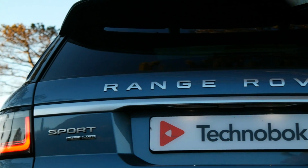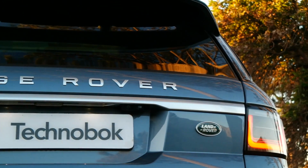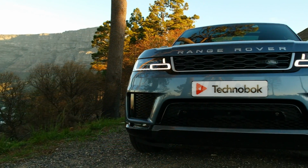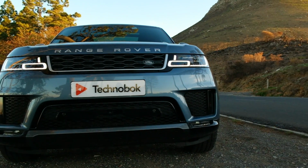But while it's not cheap, you are getting a car which trumps in terms of elegance, luxury, prowess, the ability to be sporty in some ways, yet off-road capable in others, and ultimately a car which wears that very mighty Range Rover badge on the grille. And that is worth its weight in show appeal.